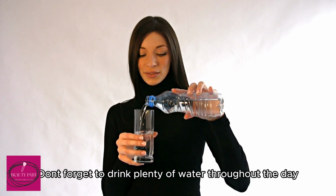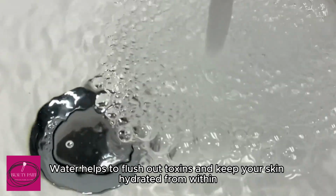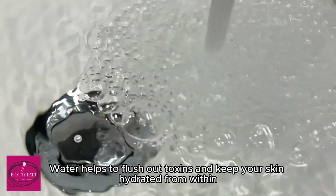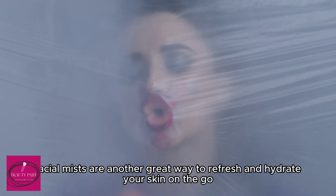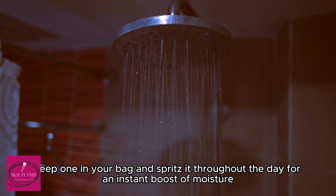Don't forget to drink plenty of water throughout the day. Water helps to flush out toxins and keep your skin hydrated from within. Facial mists are another great way to refresh and hydrate your skin on the go. Keep one in your bag and spritz it throughout the day for an instant boost of moisture.